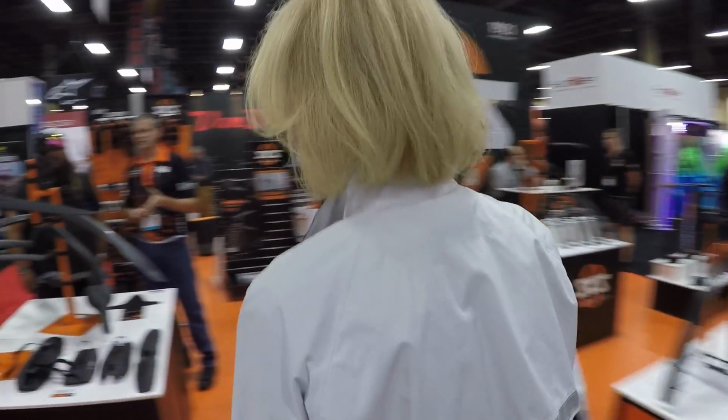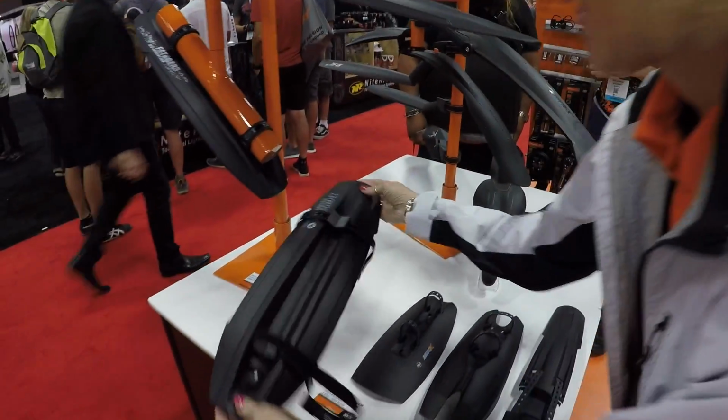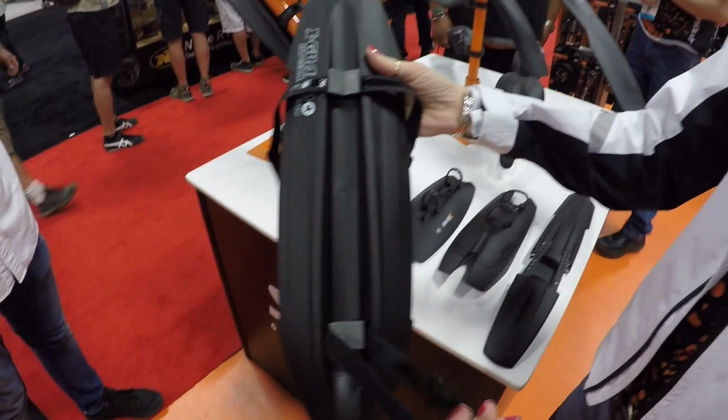We have a new front fender for e-bikes. Let's check it out, yeah. I was wondering because we saw the back fender a minute ago. This is the XGuard. It's a front fender.